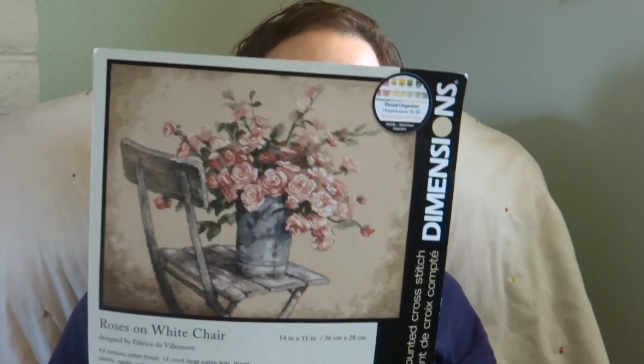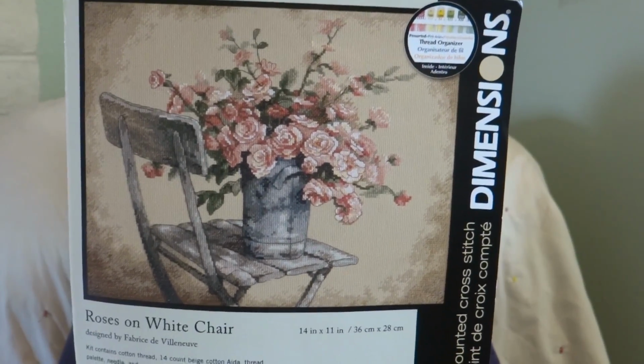All right. I put in a little bit more work on my Dimensions kit, Roses on White Chair.